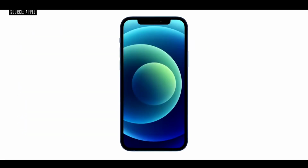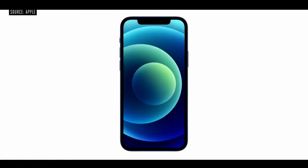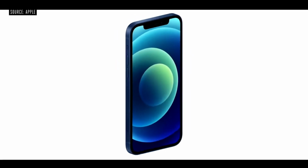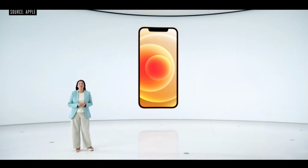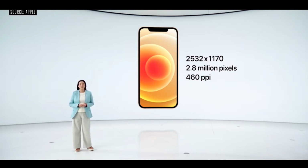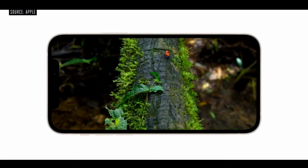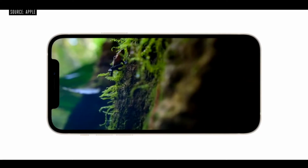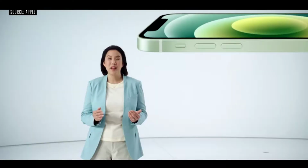iPhone 12 features the same great 6.1-inch display size as iPhone 11, yet we reduced the display borders to create a much smaller iPhone. The new OLED display also has a higher resolution, with twice as many pixels as iPhone 11. It now has 460 pixels per inch, and peak brightness is nearly twice as high for HDR content, 1,200 nits. The cover glass on iPhone 11 is the toughest in the industry, and we call it Ceramic Shield.